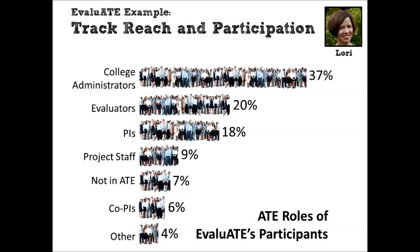When we started as a resource center in 2008, our contact list consisted of about 200 ATE PIs, and now we have more than 1,500 people on our contact list, and we know exactly who they are and how frequently they've engaged with us because we've tracked that information from the beginning of their grant. This charts a breakdown of our audience by their role in relation to the ATE program. We expected PIs to be our main audience, but as you can see here, they're actually number 3 on the list, and it's actually the college administrators who make up the bulk of our audience, more than a third.